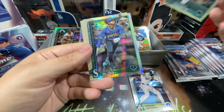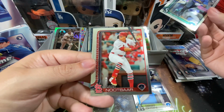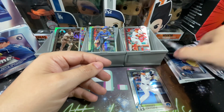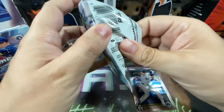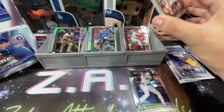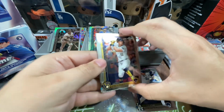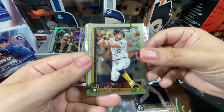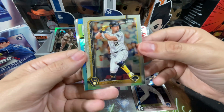Connor Gillespie, Ryan Bliss on the Prism Refractor, and Lars Nootbaar. But yeah, of course, everybody talking about the MVP buyback and the fact that Cal Raleigh is not in this set. I don't believe they've announced it yet, but it seems almost a foregone conclusion that if he is the MVP, he'll be in Topps Chrome Update, and they'll just extend the offer to that set.